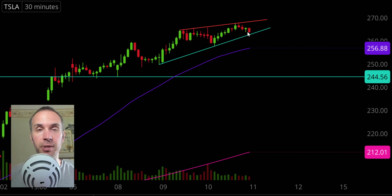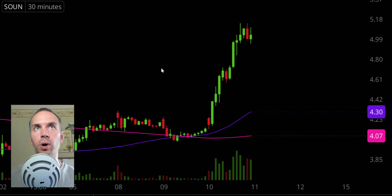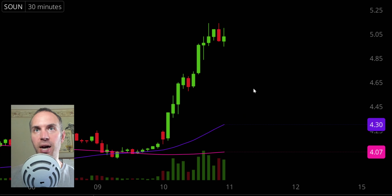Maybe Tesla's about to just laugh at me and say, I'll show you what I think about your rising wedge pattern. But because it is Tesla, it wouldn't shock me. But from a strictly technical point of view, I would say a pullback due to that rising wedge pattern. Next one, SOUN, an absolutely monster move today.